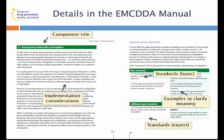If you open the manual, this is what you will find inside. So you have the component title on the top left here. Then you have something called implementation considerations. So they are ideas about how to implement the standard in practice, why it is important. And then you find the actual standards at the most detailed level. We distinguish here between basic and expert level standards. The basic standards are the ones that everybody should try to adhere to. The expert standards may not always be relevant or feasible, although it's also important to look at those.